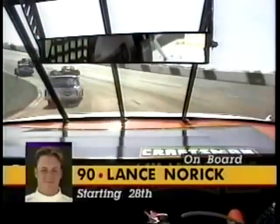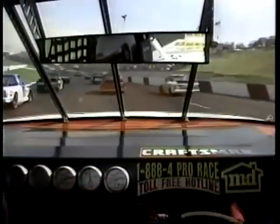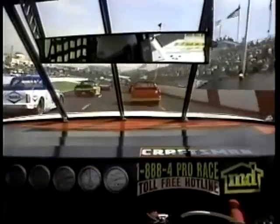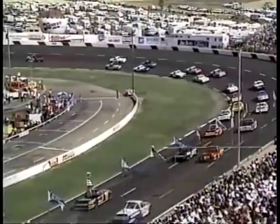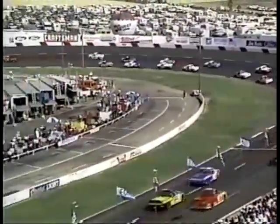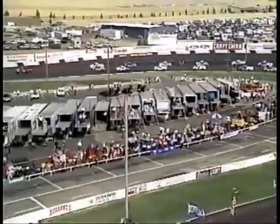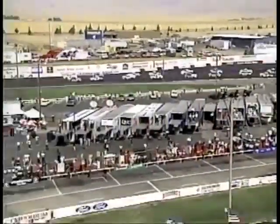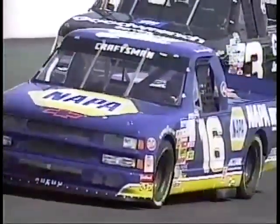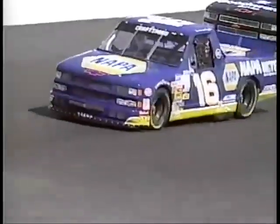This racetrack has 17 degrees of banking in the turns. The straightaways are basically flat, 7 degrees, and those straights are 700 feet long. This is the third time the NASCAR Craftsman Truck Series has run here. In April of a year ago, they ran 125 laps with Hornaday getting the win. They ran 200 laps here in October, and Mike Skinner got the win that time around.